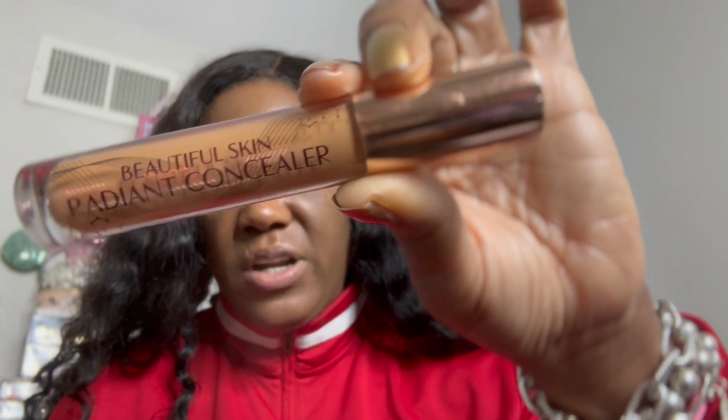Next up is my concealer, and the concealer I've been reaching for the most has been the Beautiful Skin Radiant Concealer by Charlotte Tilbury. When it comes to coverage, when it comes to putting on a product that works instantly, you don't have to fight with it, you don't have to do any type of worrying about this product working for you whatsoever.